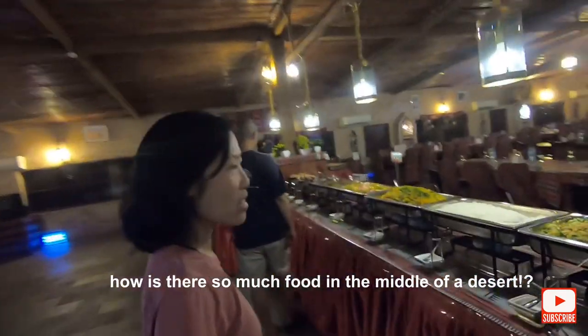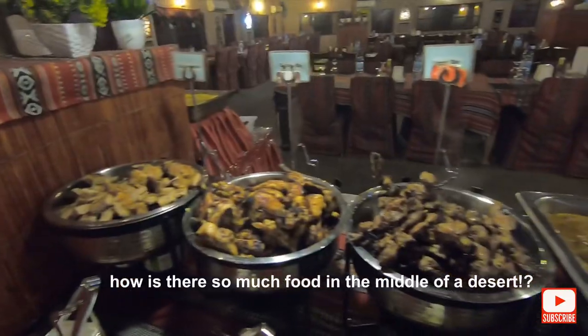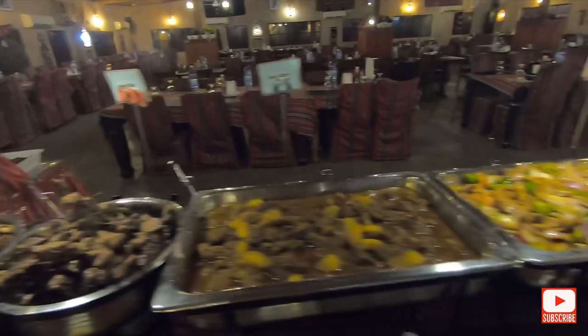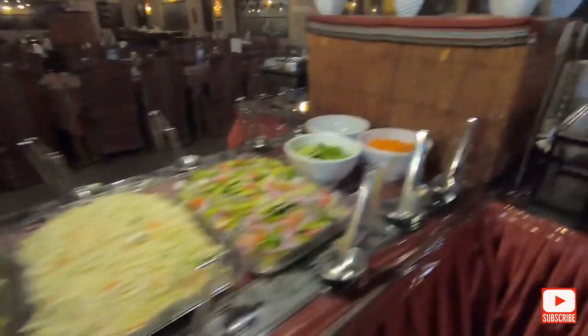Awesome. Wow, this is like a feast. Oh, this is way more food. Man, we got dessert over here. Holy cow. We are eating desert style on the floor.